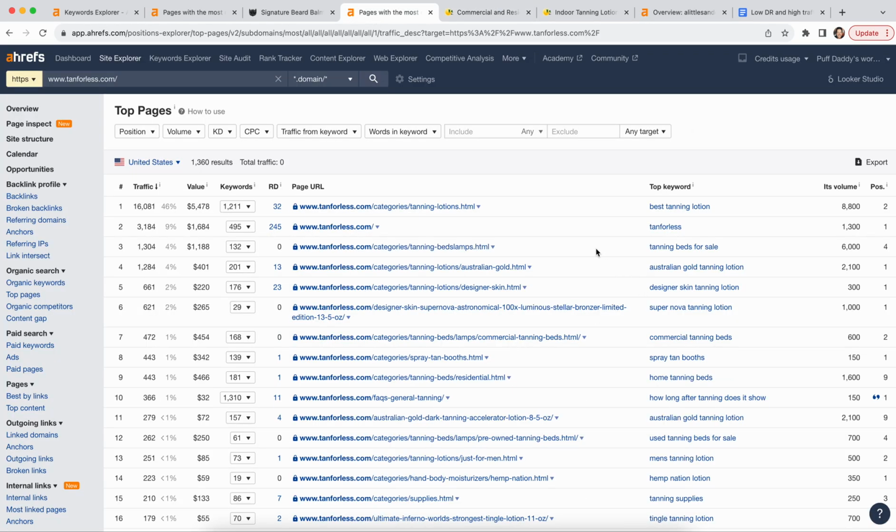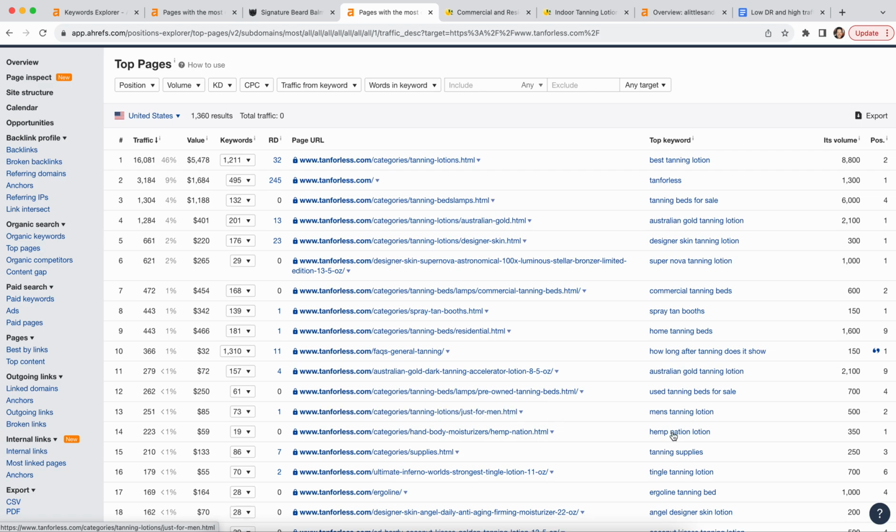But I love this site. I think it's easy to compete with this one because the execution's not super great. But man, I like this. Look, tanning lotions just for men. So men's tanning lotion, super easy keywords, I think, to win. If I were starting an e-com site, which I feel like I should, I just don't really have the time to do it. Man, this would definitely be one that I'd be targeting because it just seems like low-hanging fruit, easy to win.